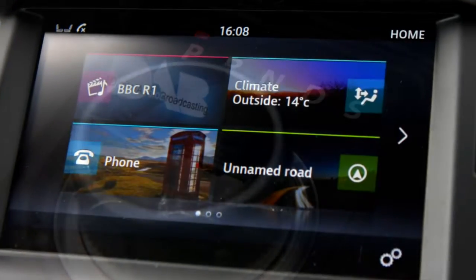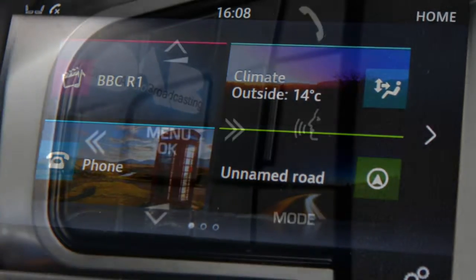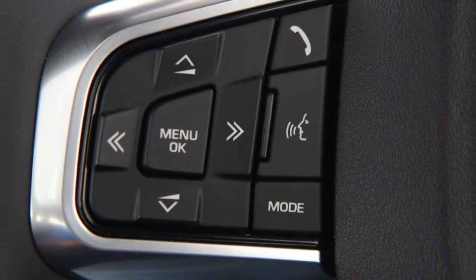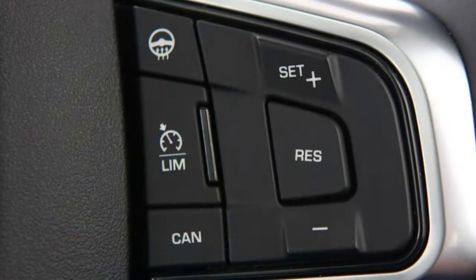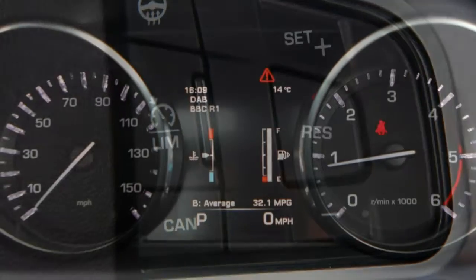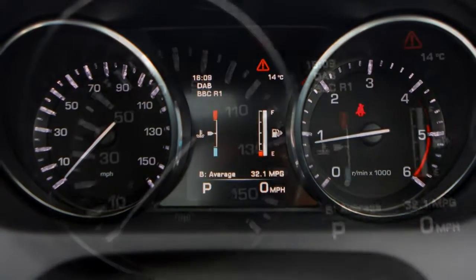HSE standard kit. This derivative secures an upgraded audio system featuring 11 speakers, an amplifier and subwoofer for claimed superior sound. Buyers also gain full leather seats with 8-way electric adjustment, panoramic sunroof, xenon headlights with LED running lights, keyless entry, reversing camera and larger 19-inch alloys.